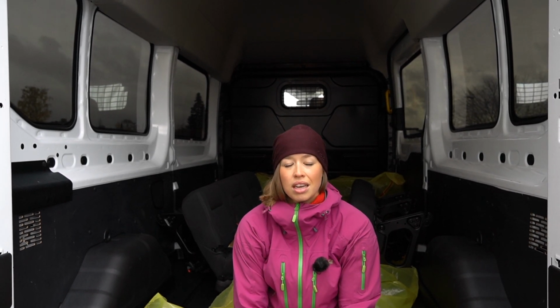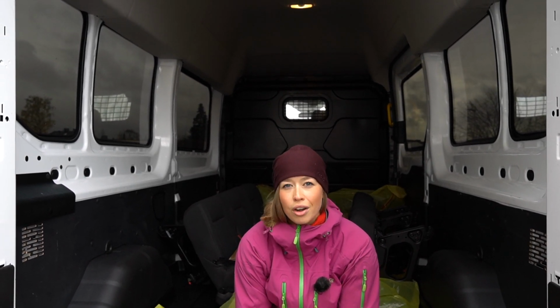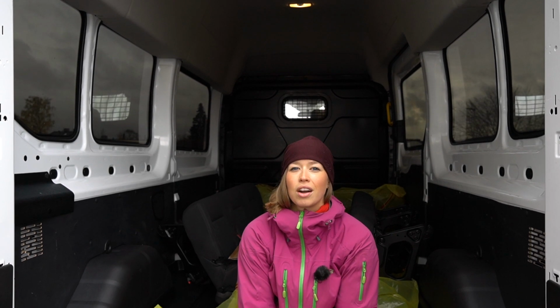The Mercedes Sprinters are quite expensive. In Norway here, the cars are really expensive, a lot more expensive than they are other places around the world. So for our price range, we would get a car that maybe had run 200,000-300,000 kilometers, which we think is a bit too far, and the car would also be kind of old. And we are not car mechanics, so we wanted a car that was a bit newer, that we knew we could rely on 100%. So that's how we ended up with this Ford Transit.